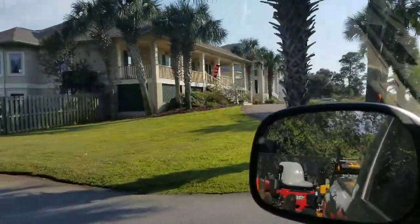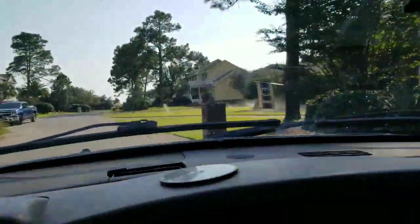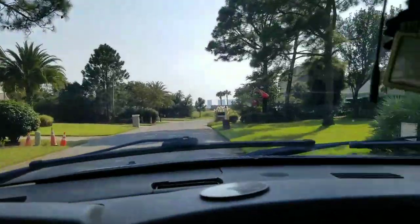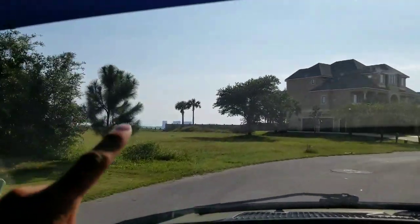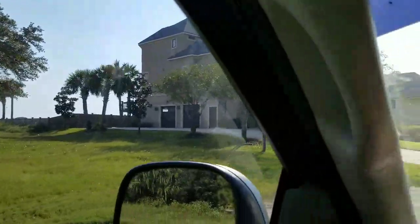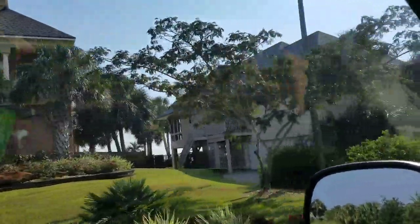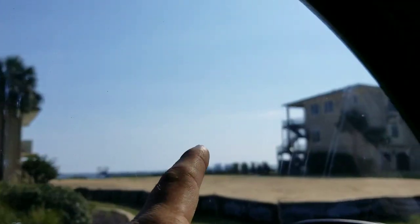But I want to show you some more of these amazing houses. There's a few of them up here that are just sick. You'll see them. If you look over there at those three tall buildings way out there, those high-rise condos, that's Pensacola Beach. Over there. That's Pensacola Beach over there.